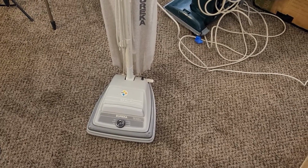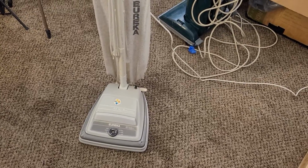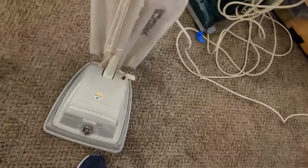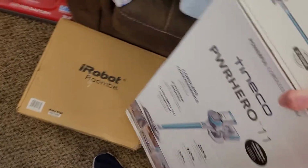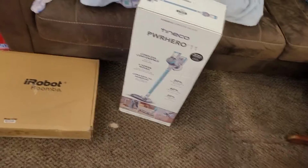Brush is in good shape, and the overall machine's actually in really good shape, so this hopefully should clean up okay. This handle's really loose, and this outer bag is pretty chewed up, so ideally I'd replace this as well. That's pretty much it. And finally, we've got a Teenco Power Hero 11 in the box, but I already tried this. It doesn't work. Someone just gave that to me.